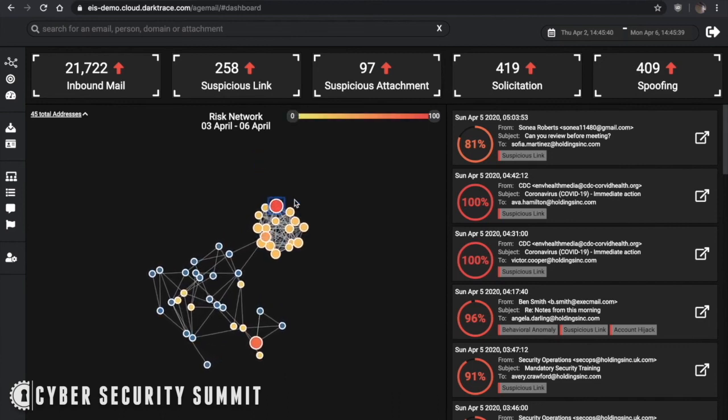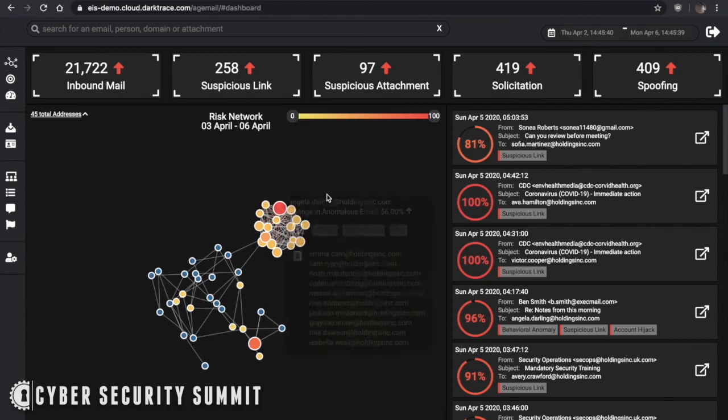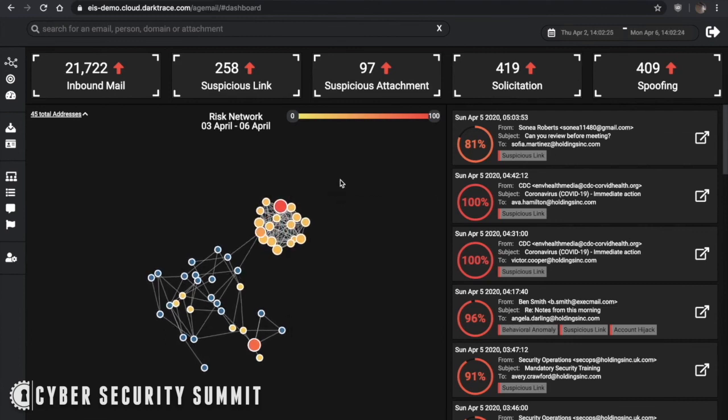Angela is the CFO and her company just announced an acquisition, so they were in the press and now everybody's emailing her. Of course, not all of those emails are legitimate. Over on the right, you'll see the most critical emails right now. You'll notice we display emails as you're used to seeing them in your own inbox, and show the most critical tags so you can get a cursory understanding of why they're here.